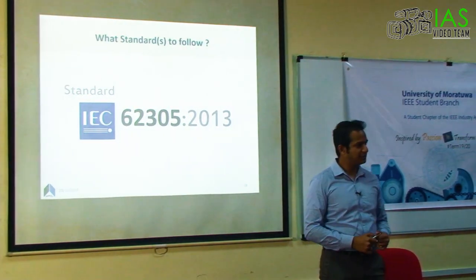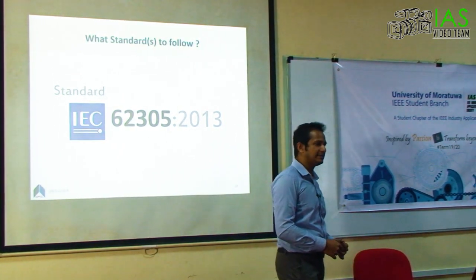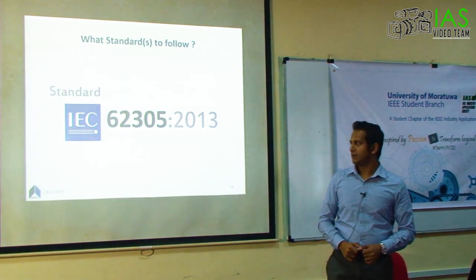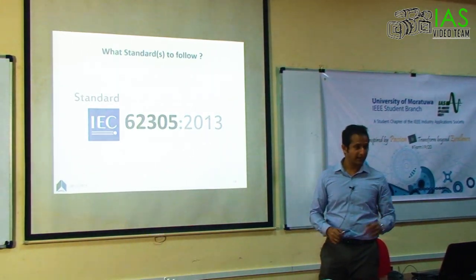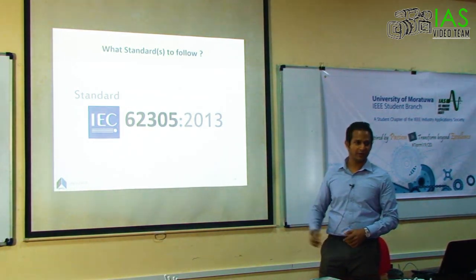So in electrical installation designs, in Sri Lanka, according to the Electricity Act, you have to follow BS 7671. But according to Sri Lankan law, this is not enforced, but it is globally accepted. So maybe you can take a photograph or share it among your group. This is the standard you have to follow.